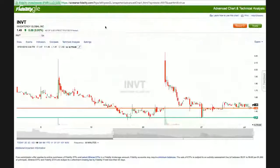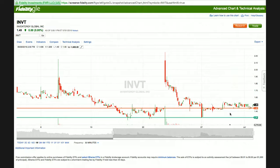Okay, the next one is INVT. INVT is one of a more stable stock. It was introduced by one of our friends, Zach, who is an active member within Techbuds. So right now it's sitting right about 149.